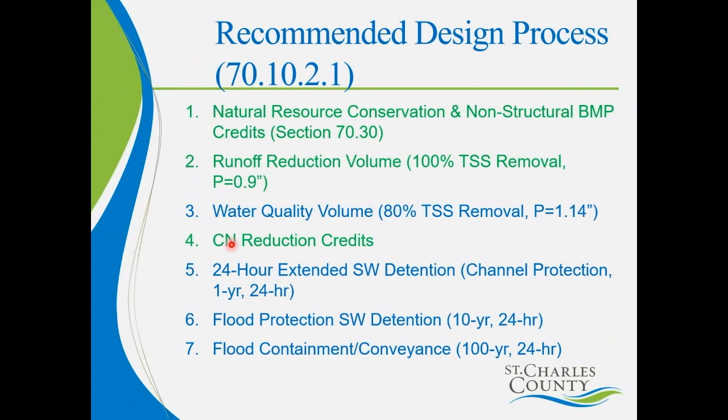And again, we get into curve, part of this design process is we need you to look at the curve number reduction you get for credits for use of those non-structural BMPs in 1 and 2. And at that point, you can start, and actually, I probably should have had 4 in front of 3 even, because you can use those to reduce your water quality volume as well. And you can use those to reduce your detention requirements. You can look at your curve number reductions.